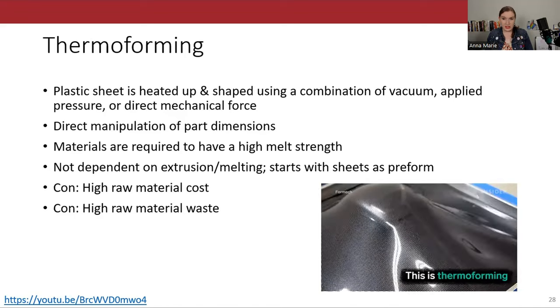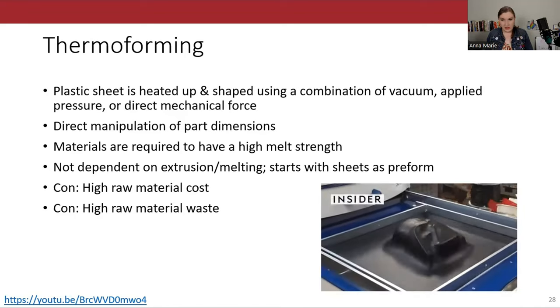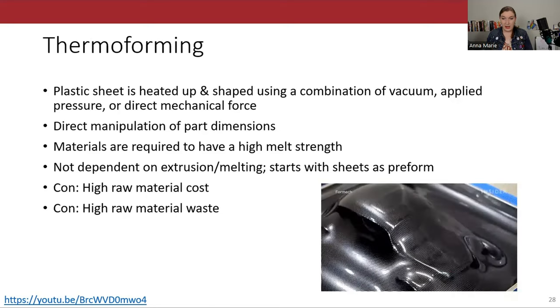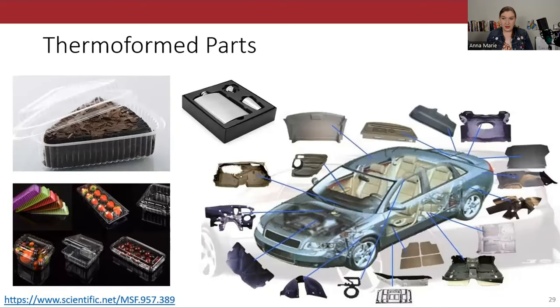Unlike compression molding, which takes place at incredibly high temperatures and pressures, this is mostly done at normal conditions, although there's a huge restriction on what kinds of materials can be used, since there's often high material waste in the form of flash that needs to be trimmed. Thermoforming is used in everything from small part packaging to large car parts. If you've ever bought something that was perfectly cradled in plastic packaging, that means it was probably thermoformed that way.